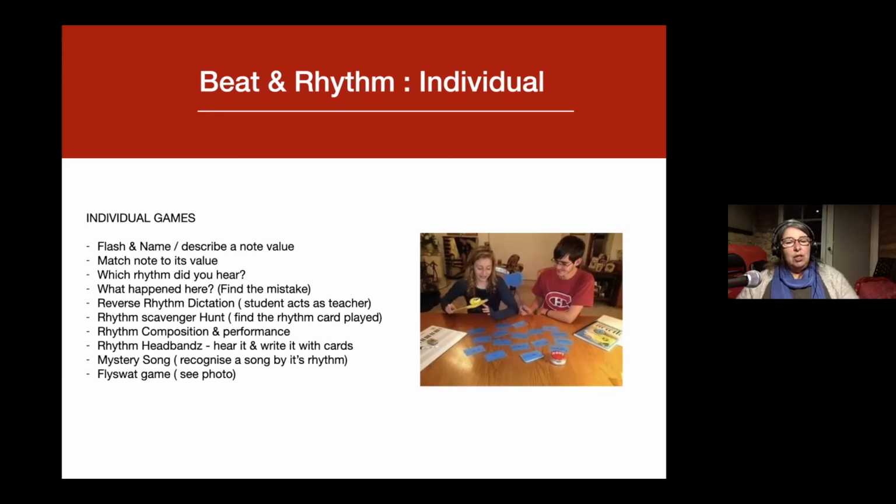Now, a scavenger hunt is usually when you go looking for something, and a rhythm scavenger hunt is no different. So you can place rhythm cards around the room. You might just start with maybe 3 rhythm cards and place them in different corners of the room, and you play one or clap one or sing one, and the student has to look around the room, find the cards and find which was the one that you played and bring it back to you, of course.